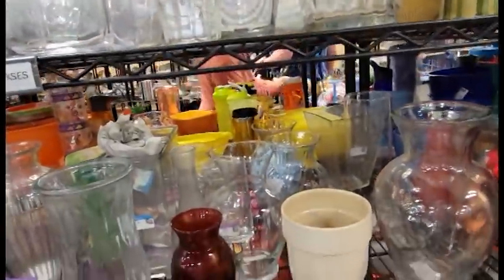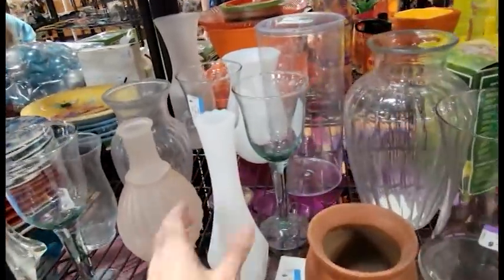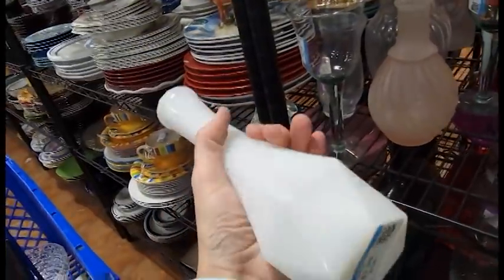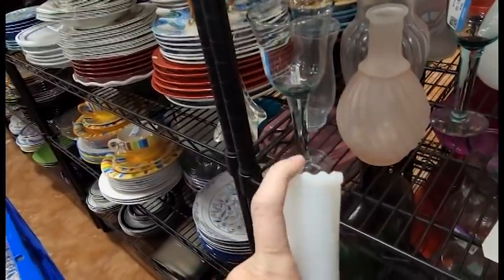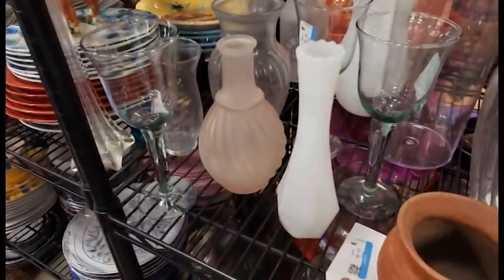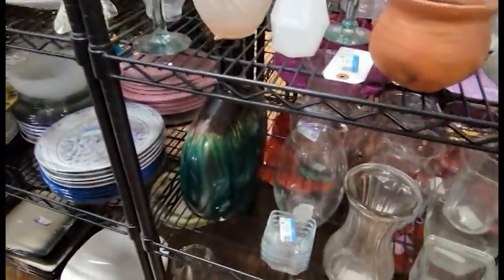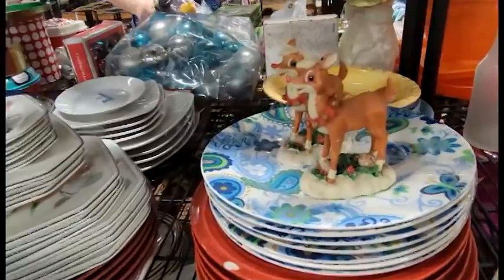But I'm thinking it's kind of faded in popularity. I like the shape of this vase. I mean, it's just milk glass, but there's something really intriguing about that shape. Not enough for me to buy it, but enough for me to give it an honorable mention.